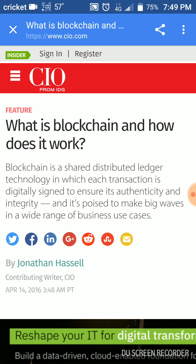Tonight in our video, we're going to try to explain what is blockchain and how does it work. I want to read a little bit of this article here for you and then try to tell you what I think how it works.